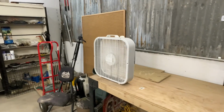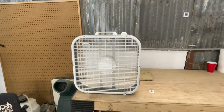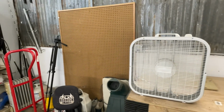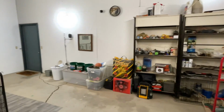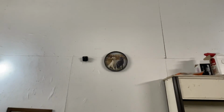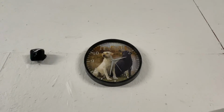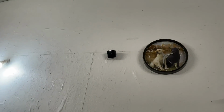I keep the air moving around with a pretty inexpensive fan. You've probably seen these at Walmart or whatever. They move the air around in the room just fine. Somebody else gave me a nice Labrador clock. Yeah, I love it. Anyways, this is the puppy habitat, folks. And yeah, there's a security camera up there too.